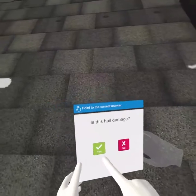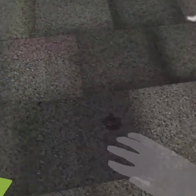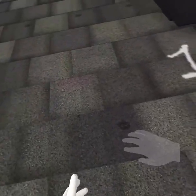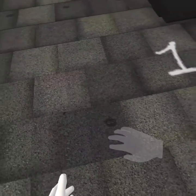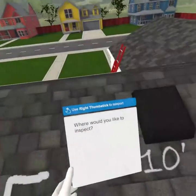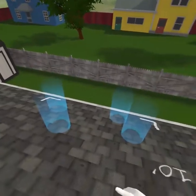Is this hail damage? This is hail damage. The granules are impacted and there is damage to the mat and the damage goes through to the back of the shingle. Next time you are on a roof, feel the damage. Hail damage feels like a bruise on an apple. Point to the next area that you'd like to inspect up close.